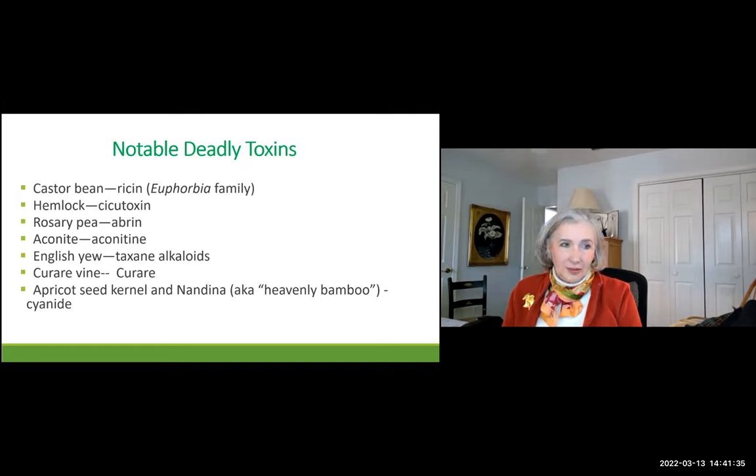Next is cyanide, and that interferes with cellular respiration. I already mentioned the Nandina berries, also known as heavenly bamboo. Cyanide capsules or tablets were given to spies lest they get caught and have to reveal their information, for a rather instantaneous death. Not a pleasant one either.